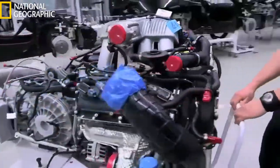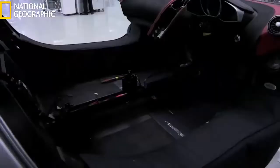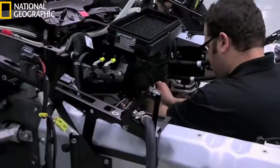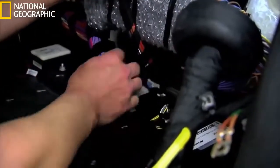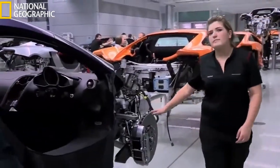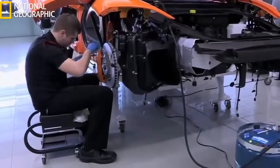Gearbox is also attached to the engine. There is some interior, such as the dash and some of the carpet inside. You've got a lot of the wiring going on here, which obviously has to go in first. If we're moving down to this car, you've now got some brake discs and calipers on it. These are the carbon ceramic brake discs. The car's now looking more like a car.